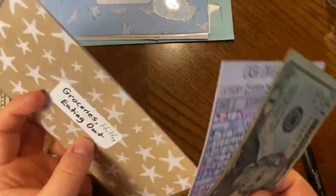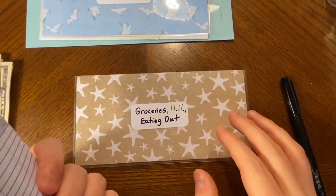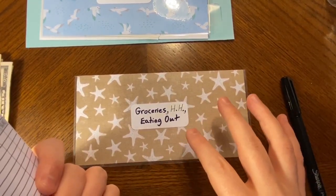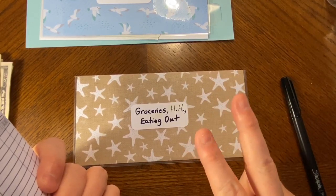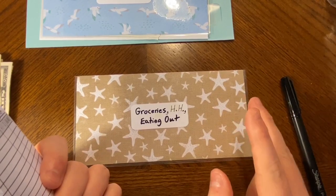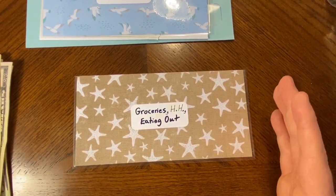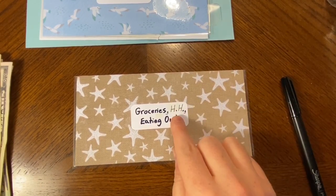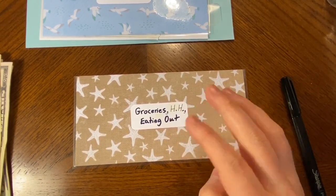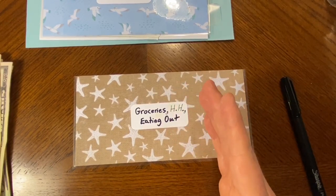And so the extra money to this category is due to two reasons. One is because my nephew has moved in with us for a little while, and that means we're consuming more food now. And then plus I've added household to this, so it will give us a little more wiggle room when we're buying food and non-food items.